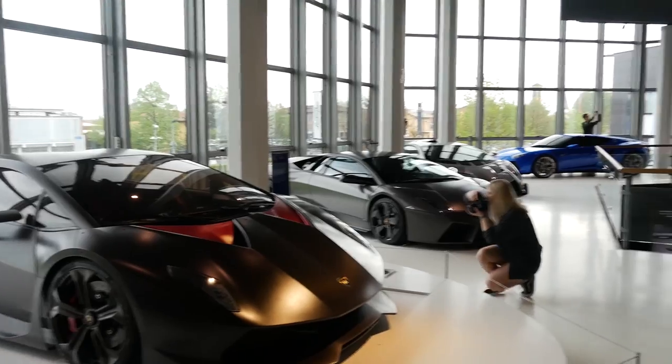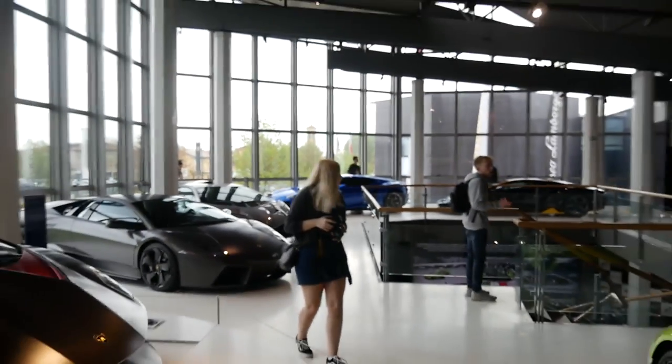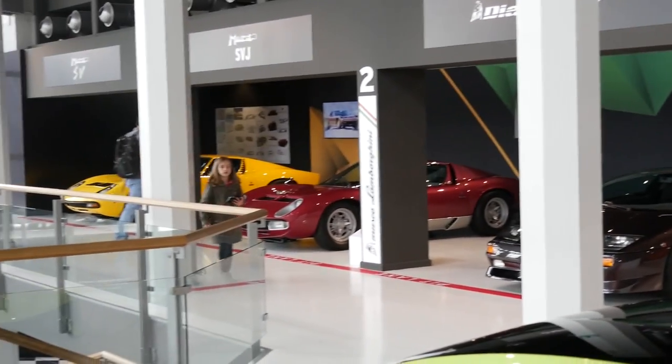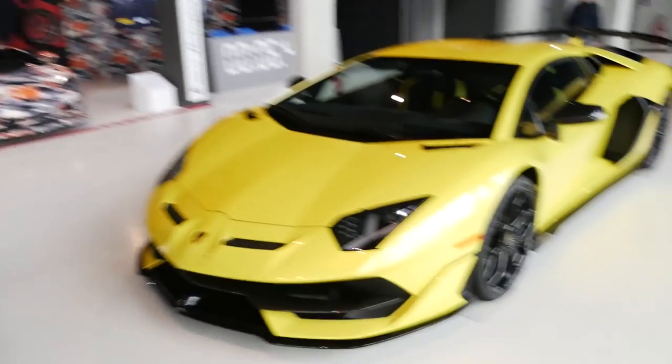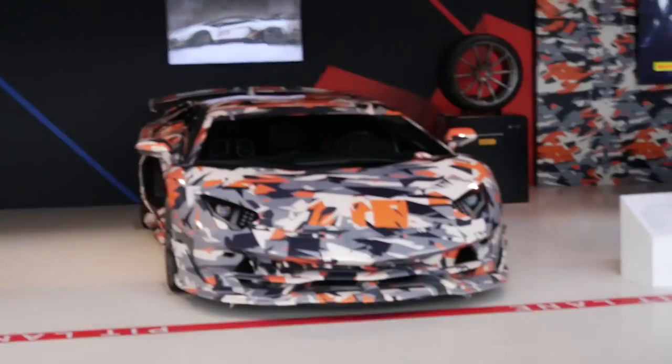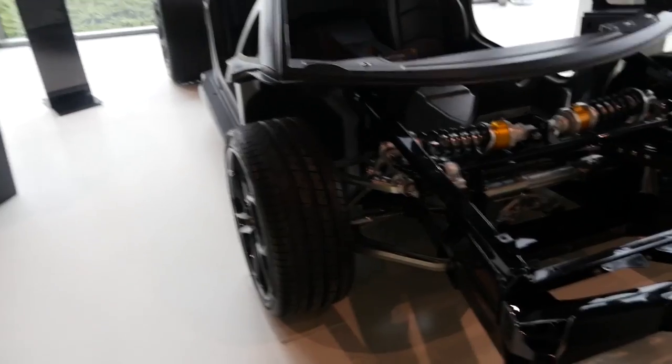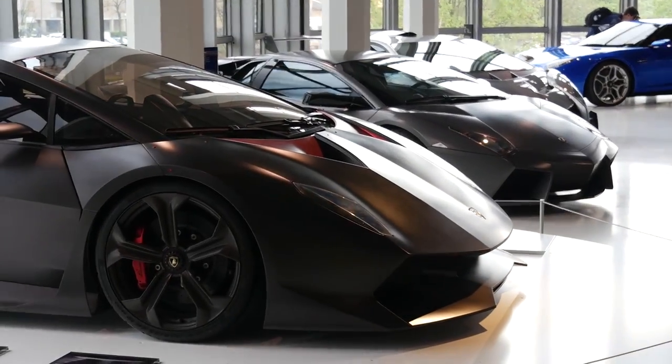We've got a Reventon, we've got a Veneno, we've got the Asterion concept, Centenario, Murcielago SV, Diablo SV, Miura SV, SVJ, Urus, the SVJ camo one, and a Perf. Oh, and an Aventador shell. This place. I mean, just look at that view.